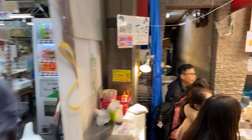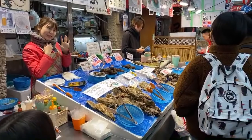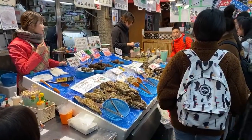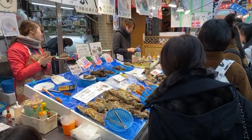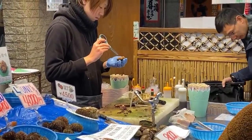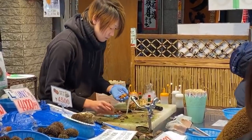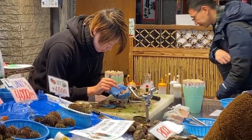Prepared for any possible scenario, including eating some pufferfish and needing the antidote. So here's some oysters and clams and uni, and they're shelling it over there, getting out the good stuff. Looks like a scientist over there. Look at that, deep in thought.